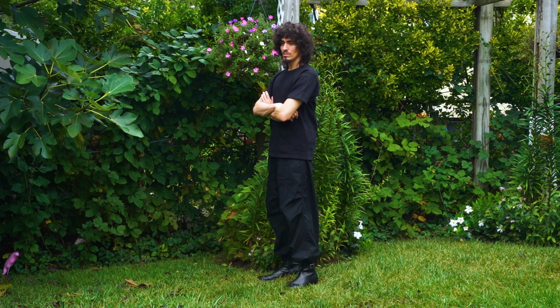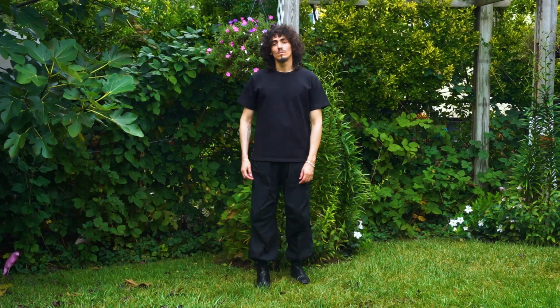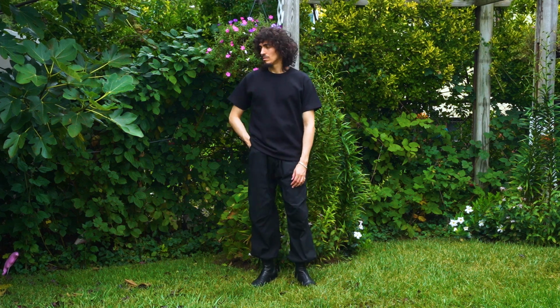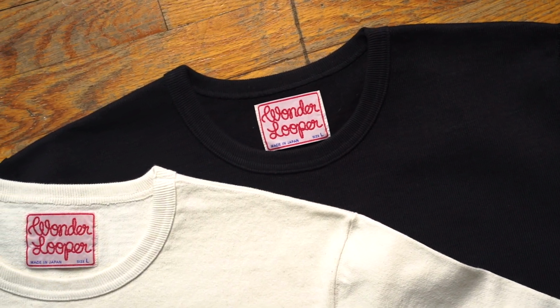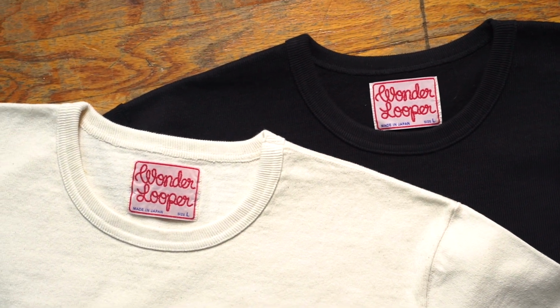But as I always say, if you know your measurements, or if you know the measurements of a garment that you truly love, definitely compare it to the Wonderlooper size chart, or reach out to either of them over at Wonderlooper and just politely ask if you can get help with the sizing, because they're more than happy to do that for you. But yeah, all in all, these t-shirts are Japanese excellence at its core, at its finest, and I would confidently say are one of the, if not the heaviest weight t-shirts ever made.